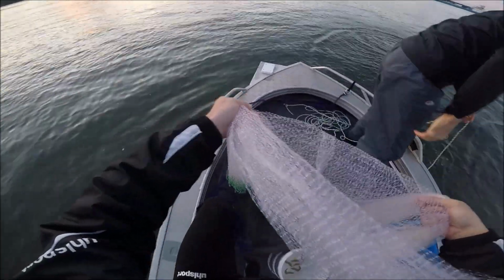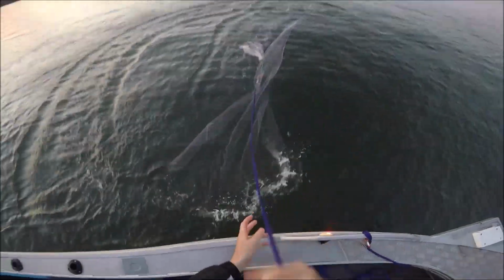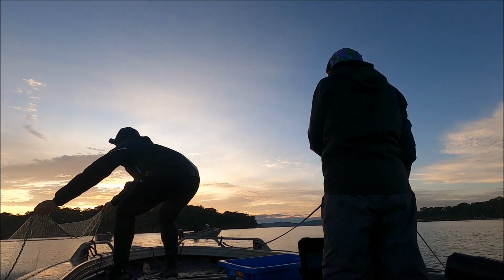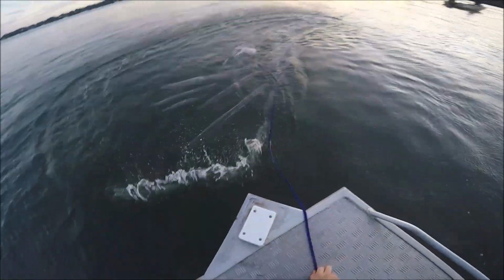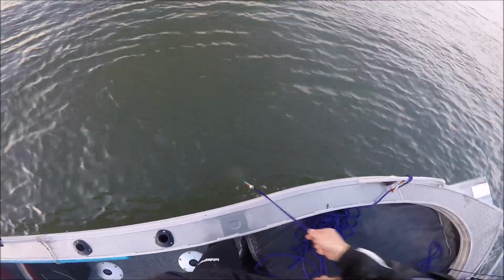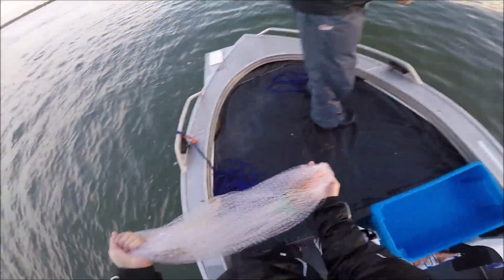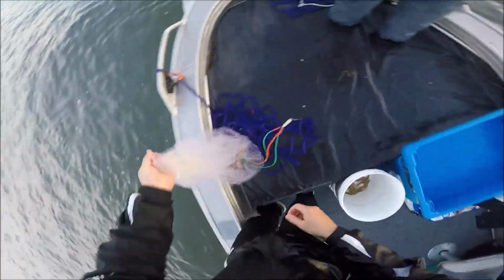Look at that. That's a good view. Oh, very good. Very good. Look at that. Oh, that's a nice sized prawn, Terry. That's a nice one. Too bad it's only a steak. Yeah, one big one and about 3 little ones there.